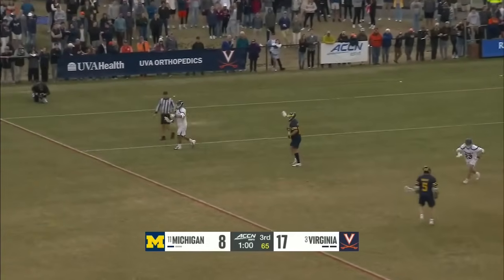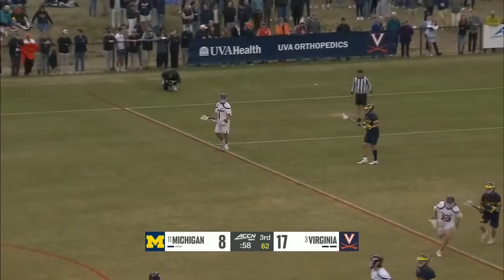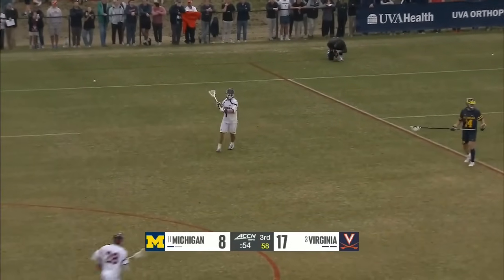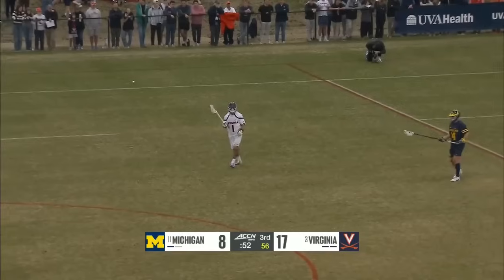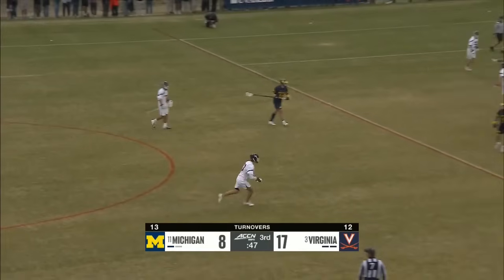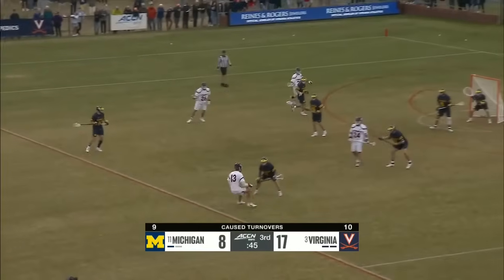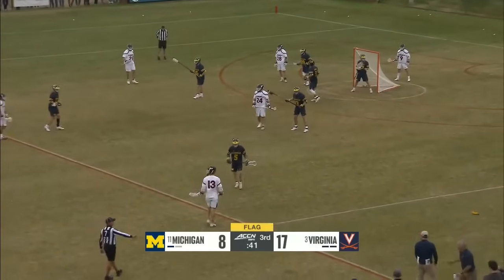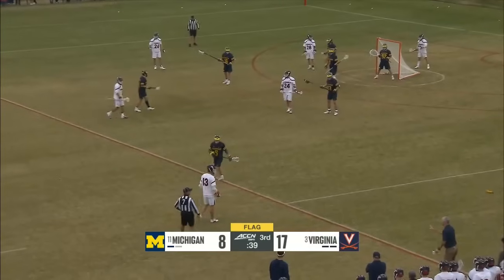Coaches are still evaluating what system should we run on O? What's our best chance on D? Do we want to play some zone? Are we an aggressive sliding team? Are we a slow-to-go team? There are so many questions and so much growth and learning that comes with each outing this time of year. I think our issue, my issue, has always been overreaction. Making snap judgments.